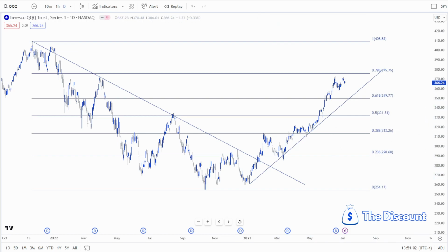We're going to get some more volatility, most likely in the Nasdaq. That's just the way it is. And if we pull back here, I'm going to be looking very heavily for a bottom or a breakdown, just like the S&P at the 618 retrace at about 350, give or take. If it starts to break down here, you can expect the Nasdaq to come down to its 50 retrace at about 331.50. It also is filling a gap right there on the chart.